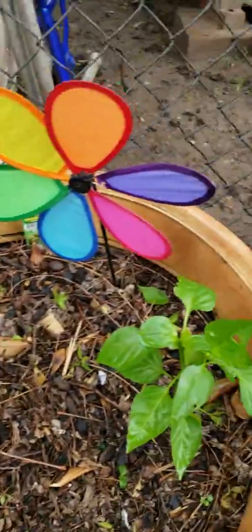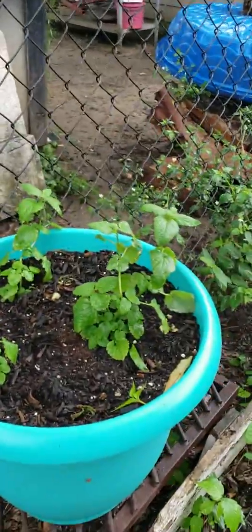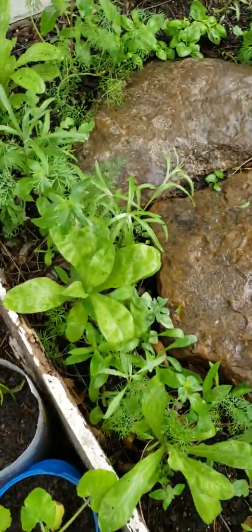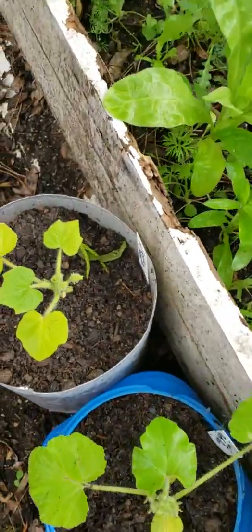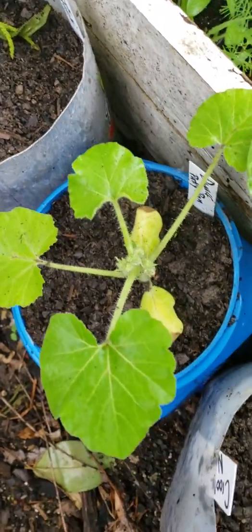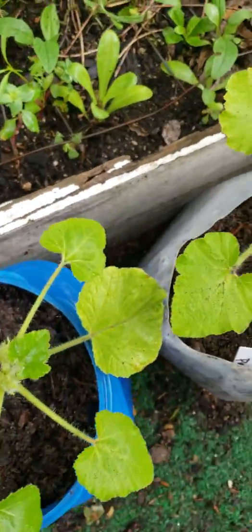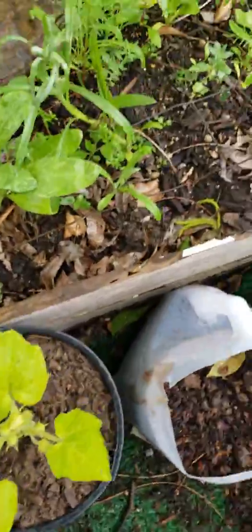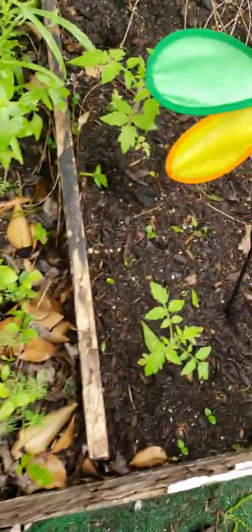More pepper flowers. Lemon balm. Wildflowers. And dill. And I repotted these out of cups yesterday because they are trying to put on flowers and they were struggling. They look 100 times better and 100 times greener, except for that one, since I put them over here.